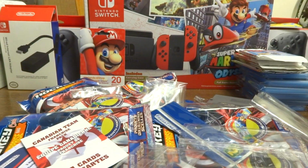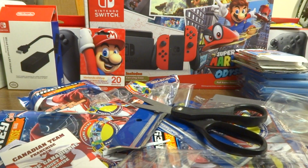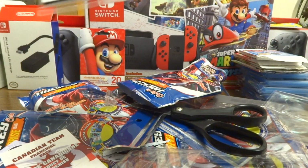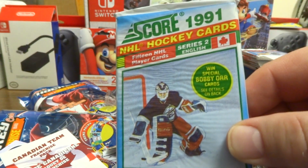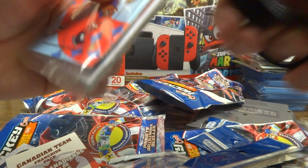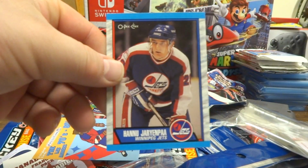Alright, guys, we are on my last pack. Surprise bag. Oh, wow, this one's really stuck in there. Another sealed pack, guys. Score 91. Canadian. Alright, do 70s, 80s first. Why the hell not?